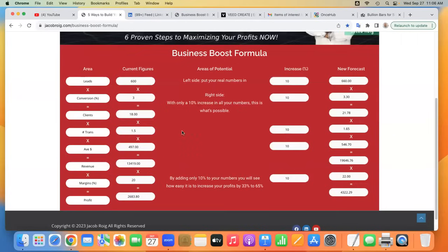We're looking at 3% conversion, and she's already talking about thousands of people potentially because she's networked, and all of these people aren't her leads. They're people that are connected. That's why collaborations, when I talked about before, are so powerful. But $13,419 in revenue at a 20% margin means after everything's been paid, you have $2,683 in the bank, which is beautiful.